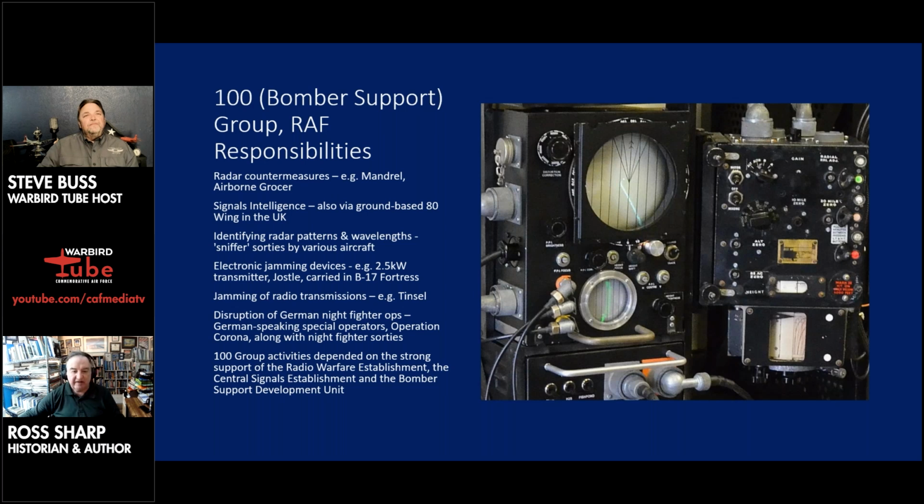Okay, very disparate duties were involved in this group. The main responsibility was radar countermeasures using jammers like Mandrel and Airborne Grocer. You'll be seeing some of these later. Signals intelligence, also via ground-based 80 Wing. They had German-speaking operatives listening in on Luftwaffe conversations and relaying the information they heard back in real time. Identifying radar patterns and wavelengths, sniffer sorties by various aircraft.